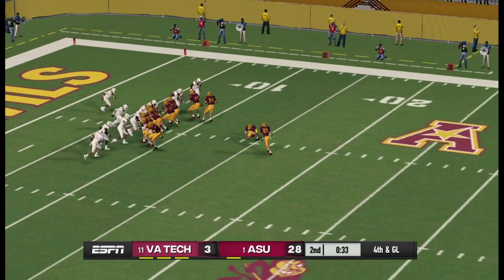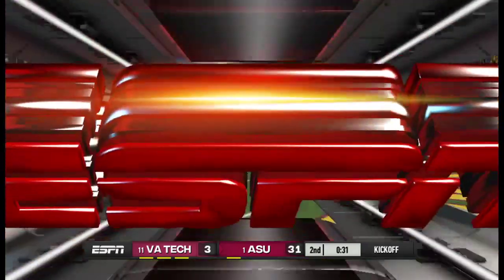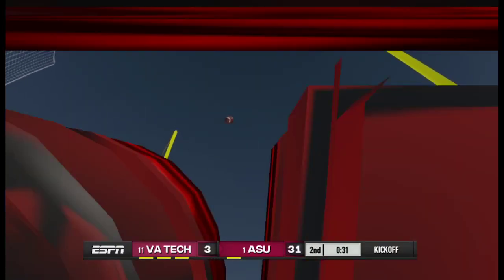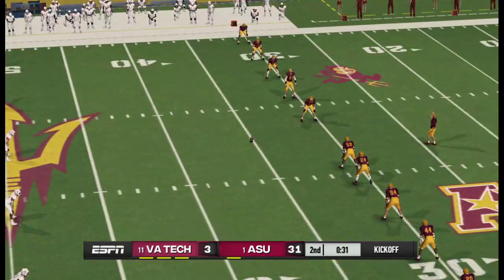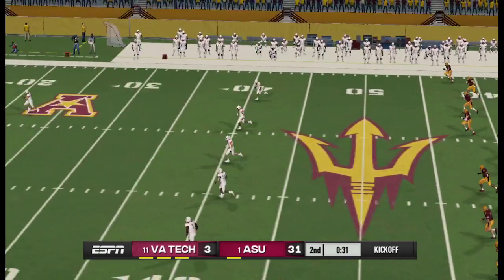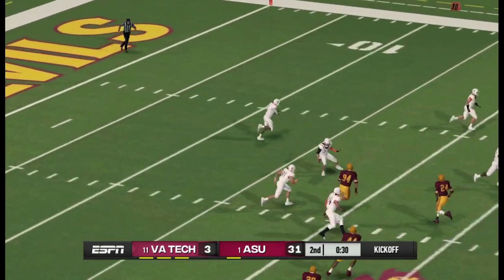They will also get the second half kickoff. Kick is up, and it's good. And with 31 seconds left in the first half, Arizona State takes a 31-3 lead over Virginia Tech. Kick is away. Fielded in the end zone, Virginia Tech.